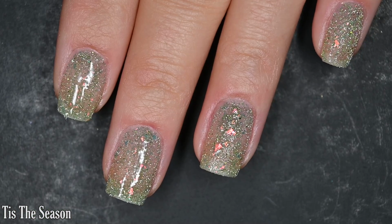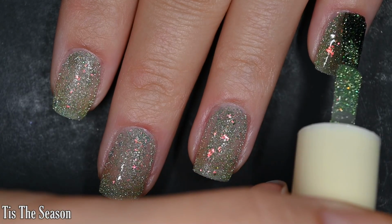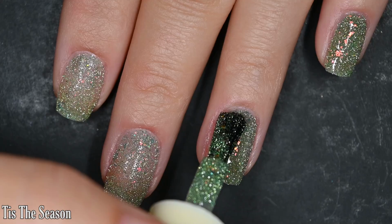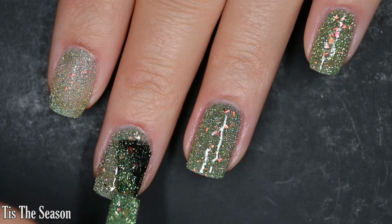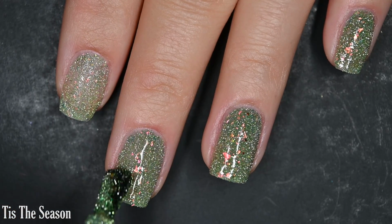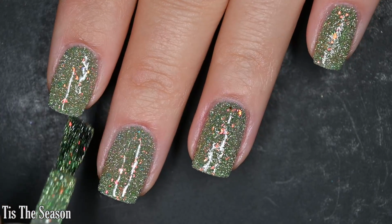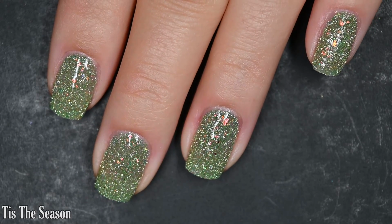I did do 2 coats on this one, and I was happy with my opacity. If you're super duper picky, you might end up needing 3. These copper flakes actually stand out really nicely against this base color. Everything is kind of fighting for the foreground attention here with the reflective glitter, the base color, and then the copper flakes, but I do think they balance each other out really, really nicely. This is going to dry super textured, and removal will be super difficult, all because of this beautiful reflective glitter. So there are 2 coats of 'Tis the Season.